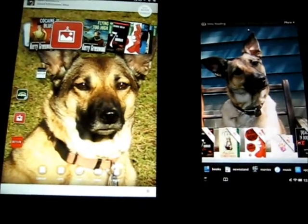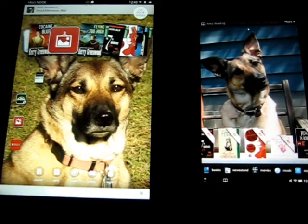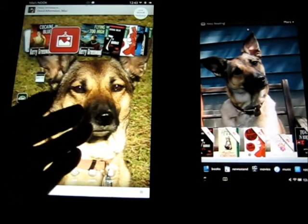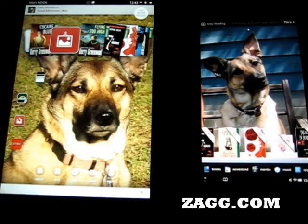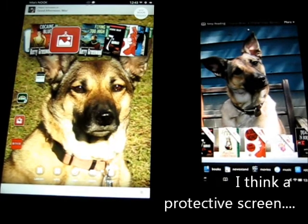It is fairly light, the Nook HD. I have it in a case because I'm like a real freak about that. And I would recommend getting a glare-free screen for it. I know Barnes & Noble does sell it, but I always get my screens from zagscreen.com, Z-A-G-G.com. I don't know why, I just do.